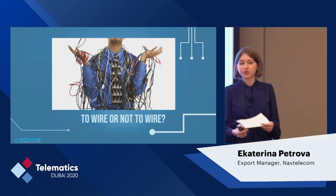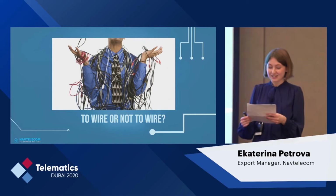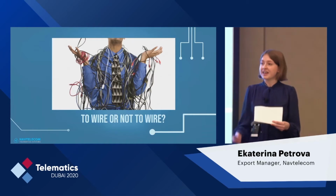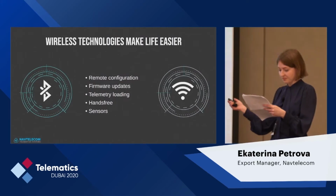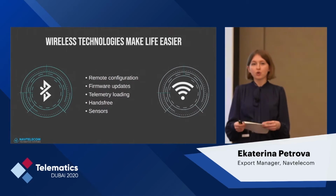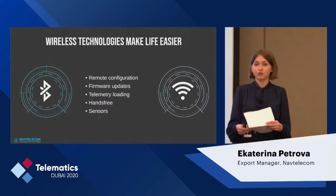Who can say what technologies are currently making our lives easier? Yeah, that's right, wireless. And we all sometimes try to simplify our lives. And that's exactly what the people who invented Wi-Fi and Bluetooth did. Otherwise, we would still be pulling a wire from one device to another. In our turn, we simplified the life of our partners by implementing wireless fuel level and temperature sensors, a wireless CAN adapter, and also headset connection via Bluetooth.